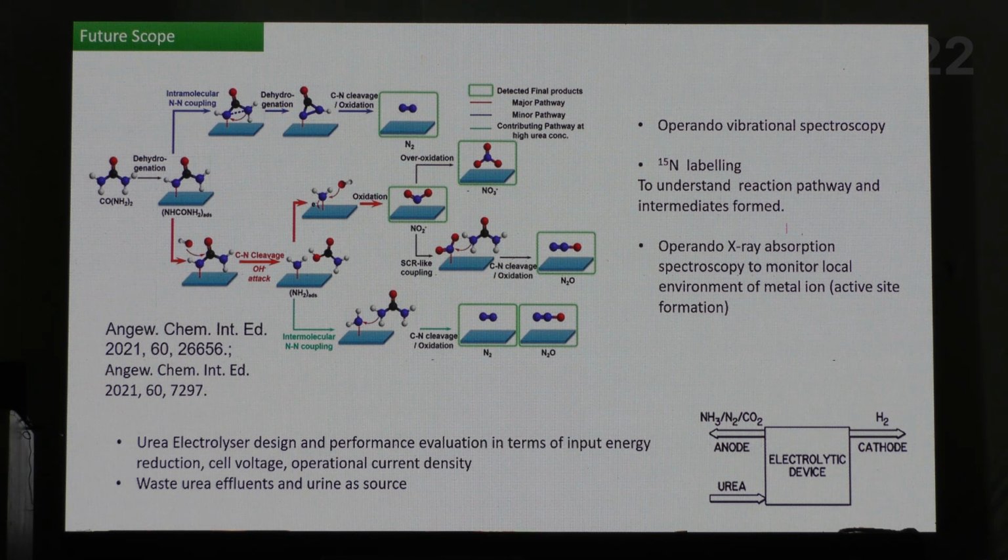And if we want to look at a urea electrolyzer, it's even more involved. In the lab we work with a 3 electrode setup, but the actual electrolyzer has only 2 electrodes, and one has to see the actual potential developed with respect to the current density, the operational current density and cell voltage. If you really want to look at the energy reduction, you have to use the 2 electrode cell and see the amount of electric energy required when compared to the usual HER or OER kind of cells. And people have shown this using urine, but it needs more work if you want to apply it in the real case.